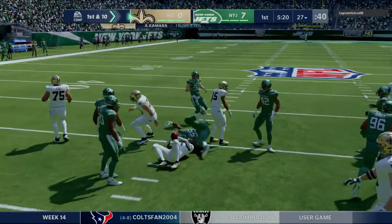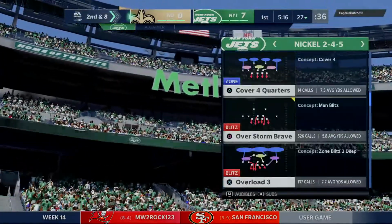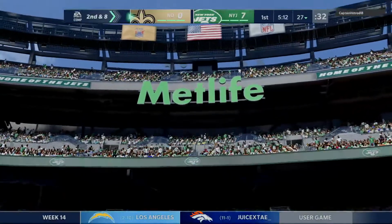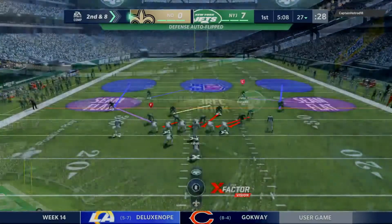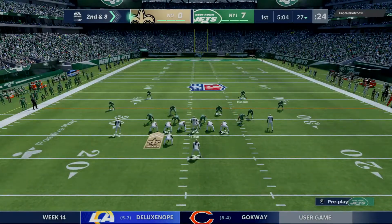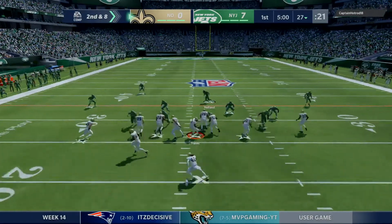Time with Alvin Kamara. And he's upended after a gain of 2 out to the 27. Give him a couple on the carry there. 2nd and 8. Well, any lane that might have been open there was closed pretty quickly, and that was because the defensive front, they won that battle at the point of attack at the line of scrimmage. They used great leverage, held their spot, and stacked him up.